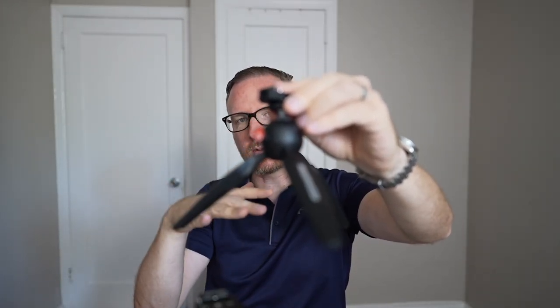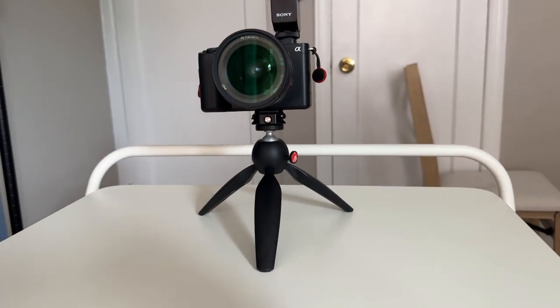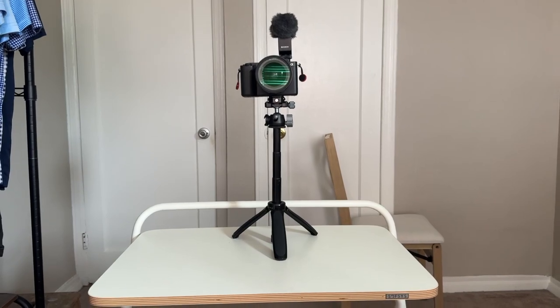You can't raise this one. However, I find because it's so low, I'd feel perfectly comfortable putting my expensive Sony camera pretty much on any ledge anywhere. Whereas something like the Ulanzi desktop one, if you extend it all the way up, the taller it gets, the less stable it gets.